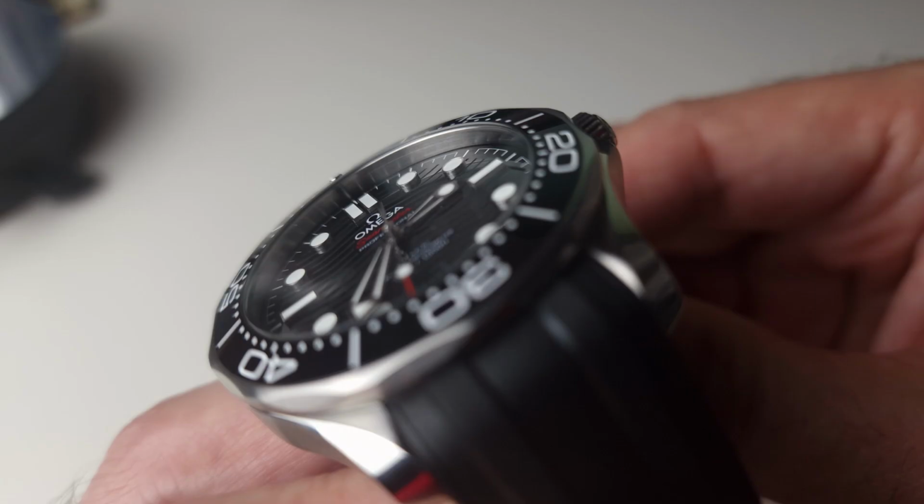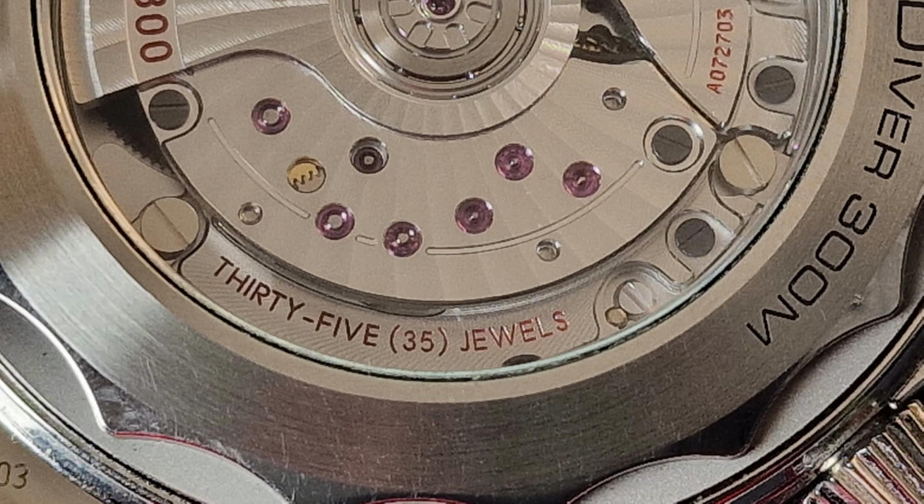I love the skeleton hands, for example, and the raised indices are rhodium plated with Super-LumiNova, which is the widest I have ever seen. Probably the biggest wow factor to me is the coaxial movement. It's a masterpiece designed by George Daniels and operates at much less friction. Together with the 35 bearing jewels, it enables the watch to run without service for about 8 years. I think that's nearly double the amount you usually get for other Swiss movements.